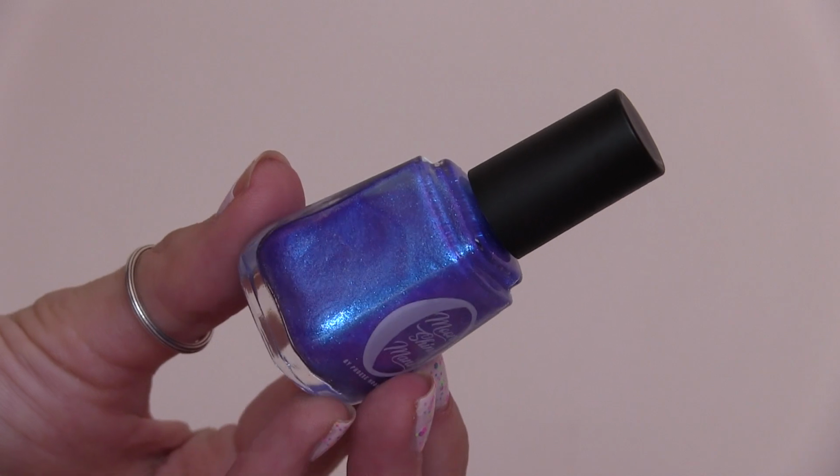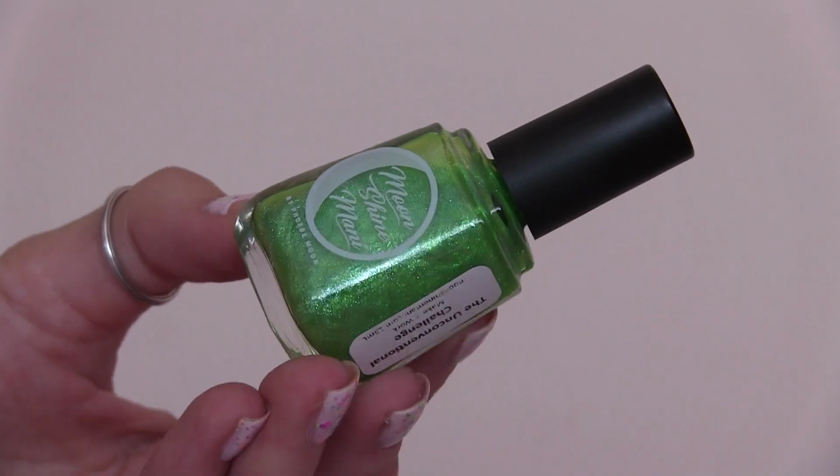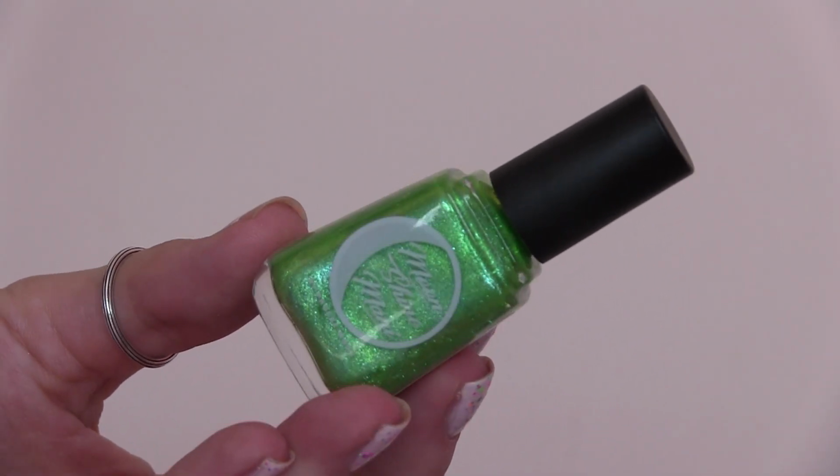I have some Moonshine Manis. I have 2 groups of them because 2 friends of mine gave me some. So the first group were called Thank You Mood. Both of these are from the Project Runway Make It Work collection. So Thank You Mood is a beautiful blue with blue shimmer. And then the green in that collection is called the Unconventional Challenge, which is green with green shimmer. And they're both so glowy and shimmery, and I can't wait.